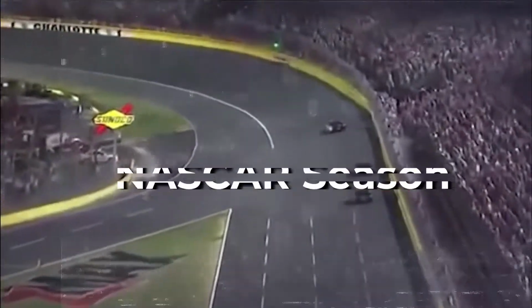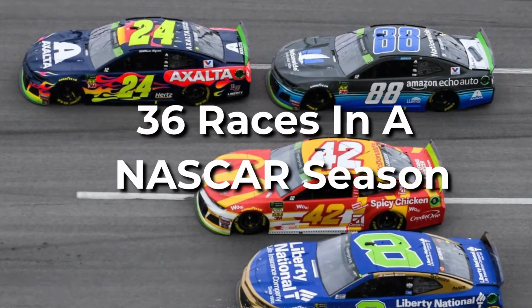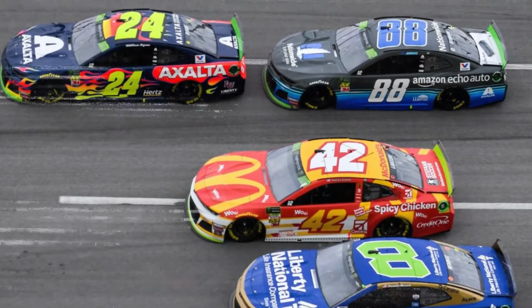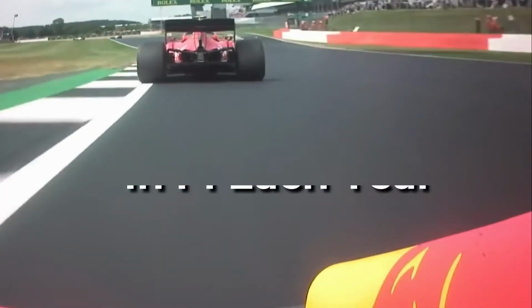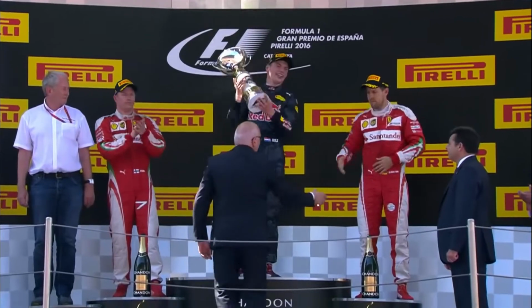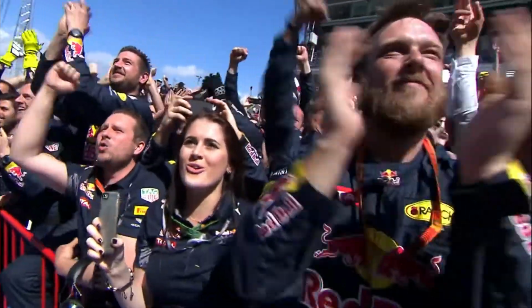At the very least, there are 36 races in a NASCAR season. If you count the Bud Shootout, an all-star race, that number goes up to 38. On the other hand, only 19 races are held in F1 each year. One driver has been named the champion in both of these seasons. Another catch is that there is no one way to get the title.